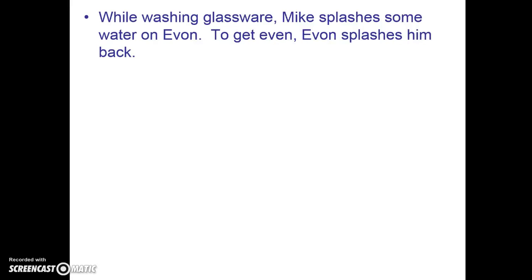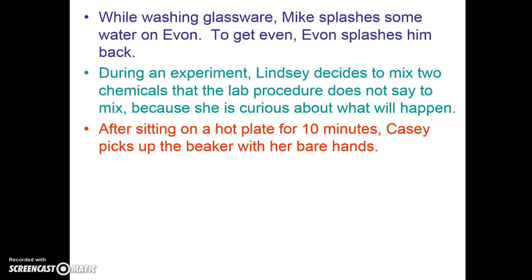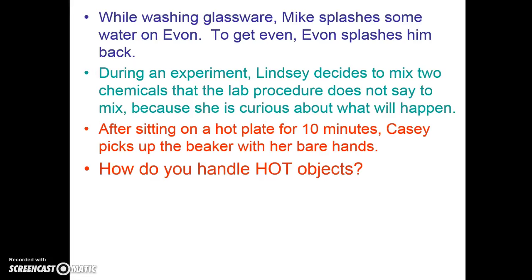While washing glassware, Mike splashes some water on Evan. To get even, Evan splashes him back. I don't think so. During an experiment, Lindsay decides to mix two chemicals that the lab procedure does not say to mix because she is curious about what will happen. Yeah, I'm going to say that's probably not a good thing either. After sitting on a hot plate for 10 minutes, Casey picks up the beaker with her bare hands. Yep, Casey is definitely going to get burned. Probably not a good thing.